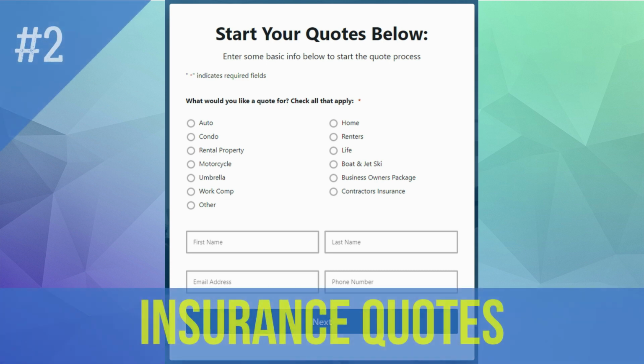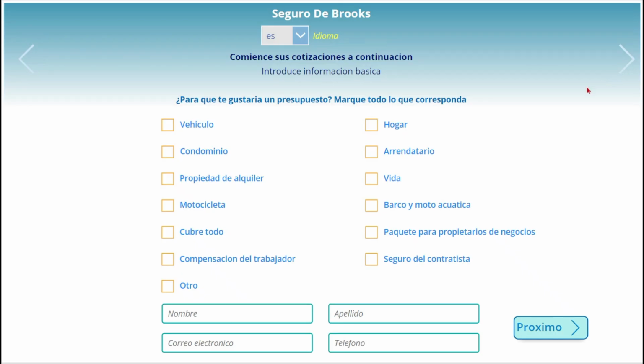Next is an online insurance quote form. Suppose a bulk of your online clients speak Spanish. You can design the form in Spanish. But what happens when your client base grows also to English-speaking clients? You don't want to lose anyone because of a language barrier. Impress them this way.